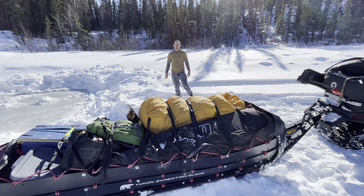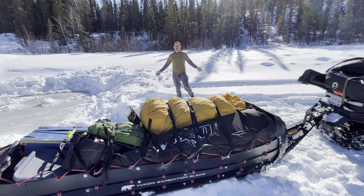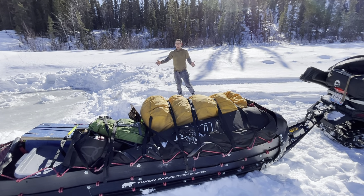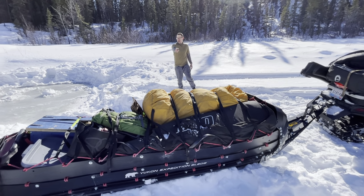Gas prices are high now. You know, we didn't bring the big snowmobile trailer because it cost too much in gas. But I just want to show you all the stuff we have here. Like, we've got our 12-foot Arctic oven.